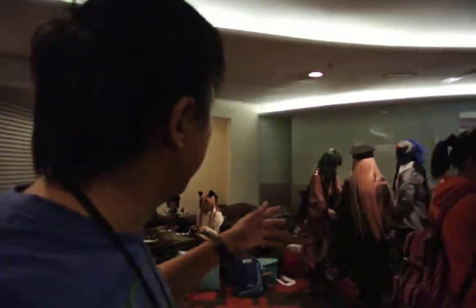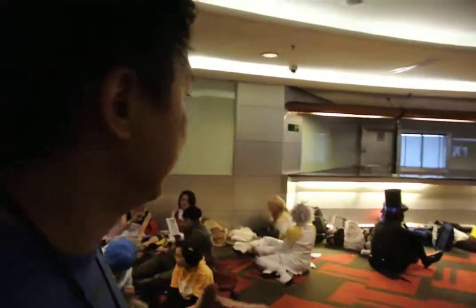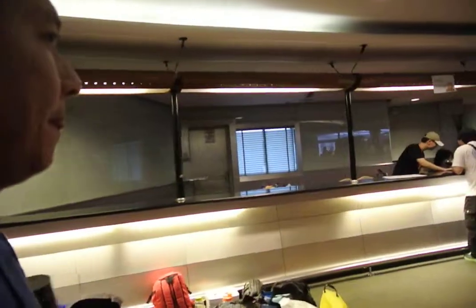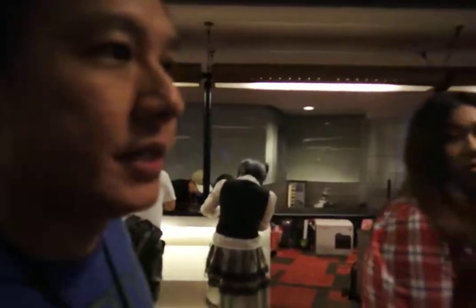This is where they're going to set up, and they're having their rest here. The toilets are here, and the roof is very low, so the aircon feels cool. And, baggage area. Really like Sunway Convention Center has all these waiting areas and all.